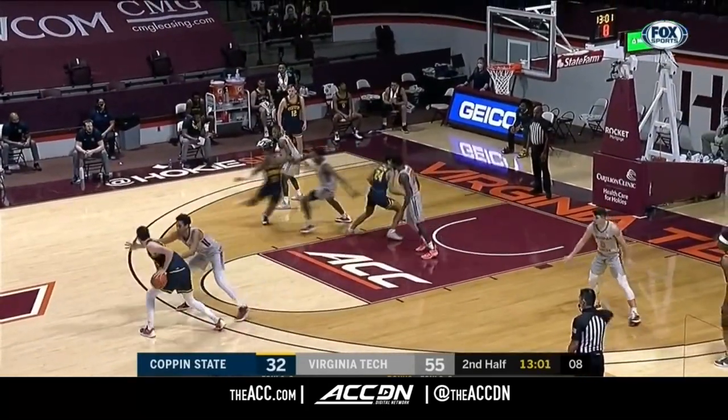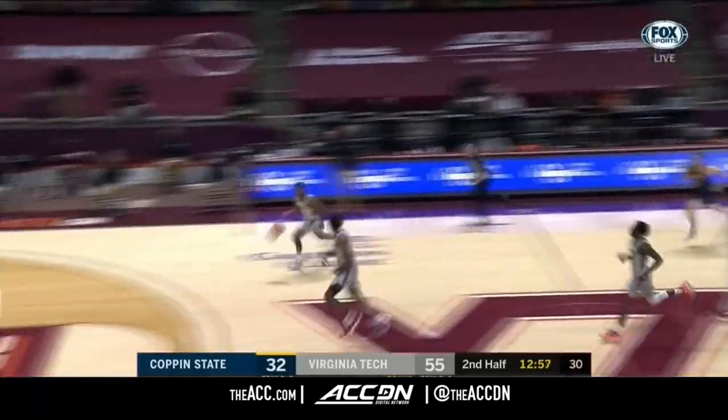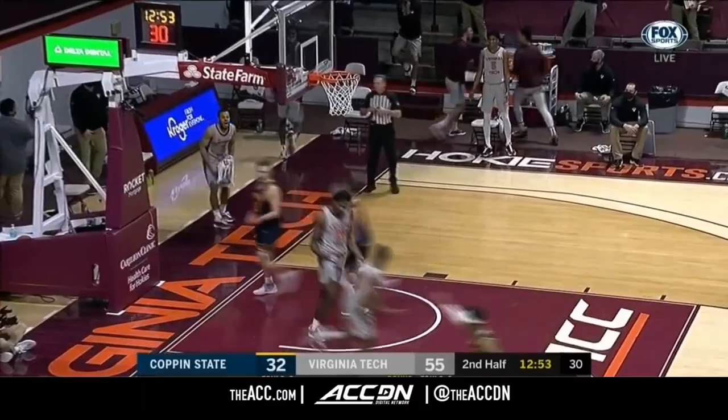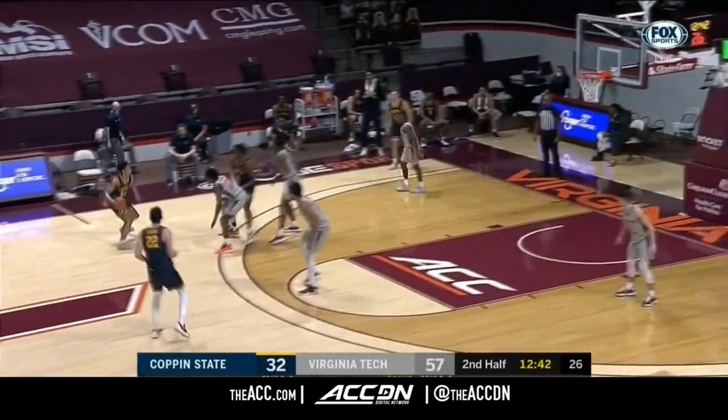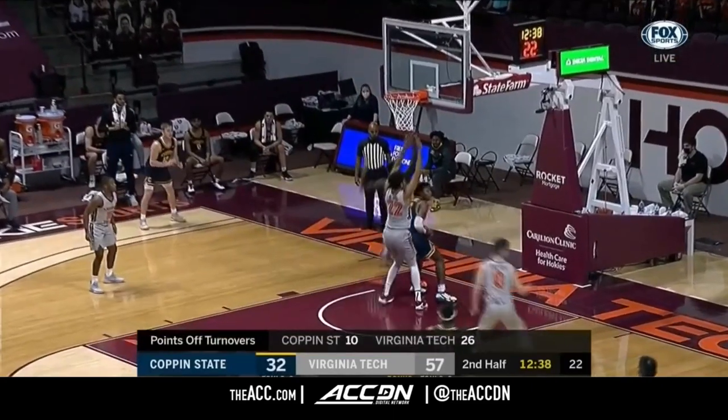Obviously, they haven't been perfect, but nobody ever is. But they've really done a nice job pressuring Coppin State. In the passing lane again there, and Cone to the basket. The bench wanted a stuff. In that situation, Cone was very wise to keep it. You don't want to risk the pass.